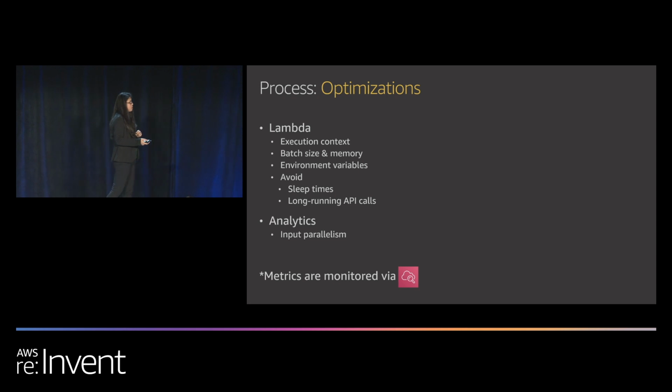To avoid operational overheads also, and I'll describe the other operational overhead that we might have found later on. Instead of putting the configs inside the Lambda, we put them in environment variables. So anytime we have to change the configuration on the Lambda, you don't have to change it in the code and deploy it again. It was an environment variable change, and the next invocation would pick it up. Best practices for Lambda was, again, avoid sleep times and long-running API calls.